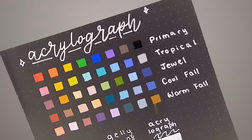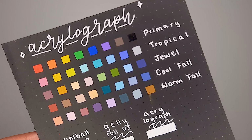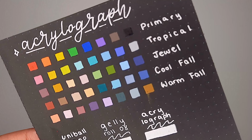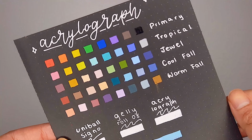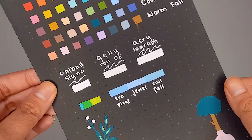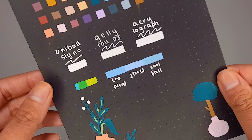And this is how the Archer and Olive Acrylograph pens look on the blackout pages. I absolutely love how much the colors pop against each other, especially the primary and tropical. I just feel like they look so beautiful. I also tested a couple of different white pens on the black paper, and you can't really see it on the camera, but the Jelly Roll I find was the worst. I find that it was really hard to get a clean, smooth coat with the Jelly Roll pen.